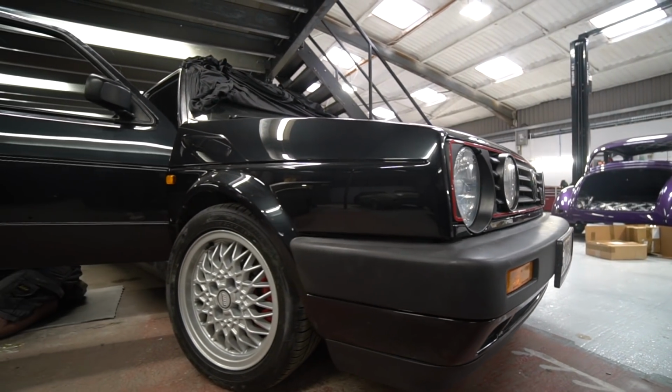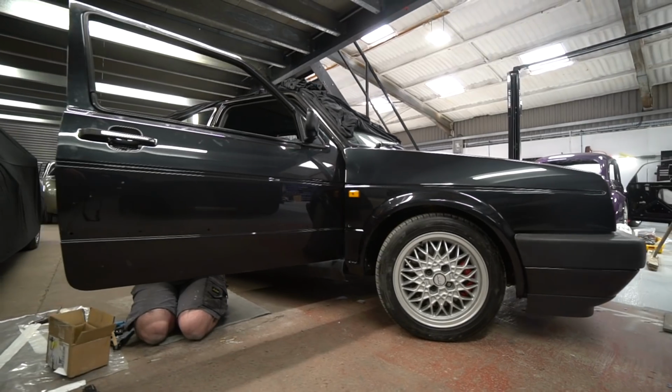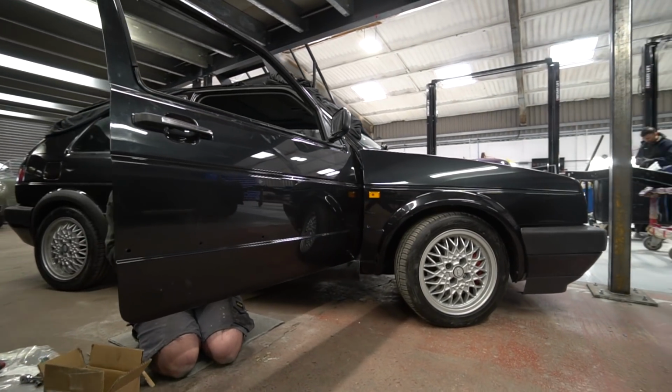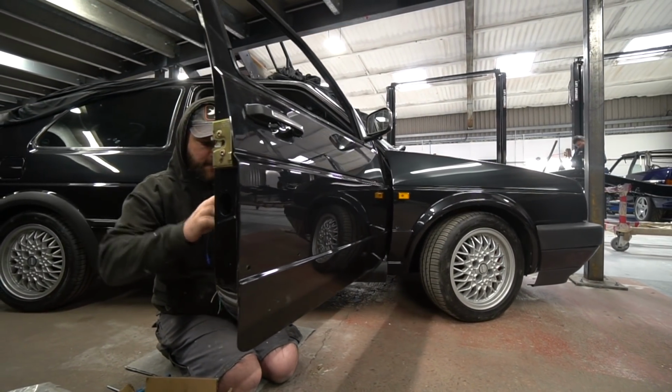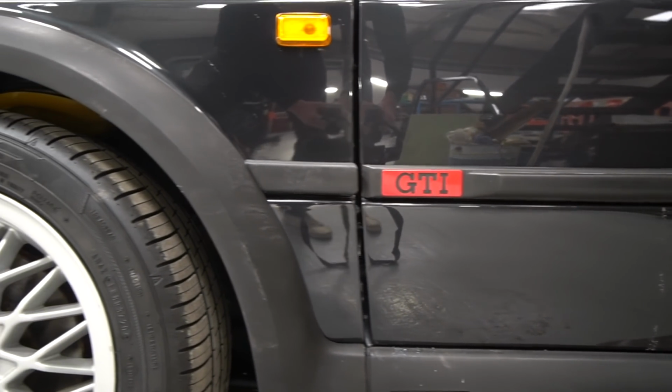So he'd managed to source some new old stock VW doors. So we've just been painting those. Gaz is literally halfway through refitting the doors and getting all that lot together. Then we're going to give it a bit of a machine polish and a freshen up, and that's going to be back to him to enjoy for the summer.